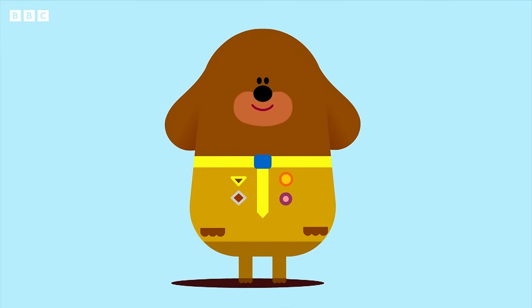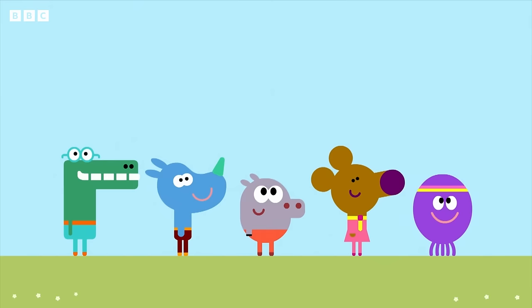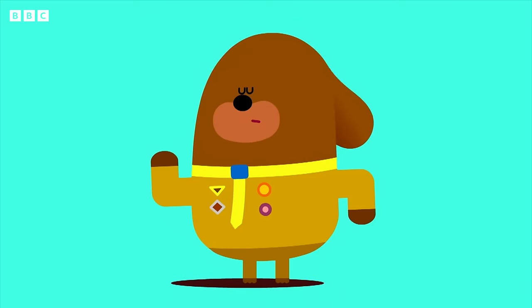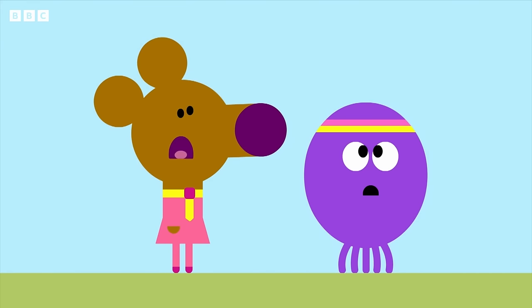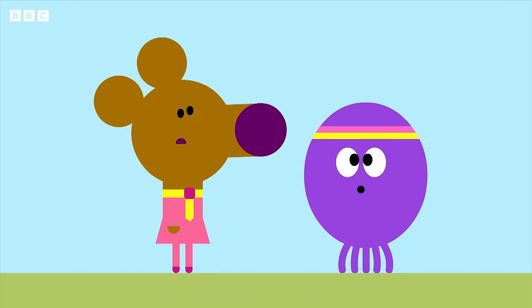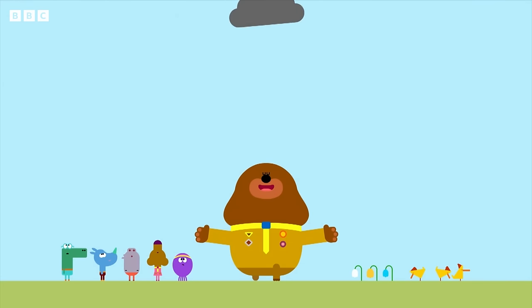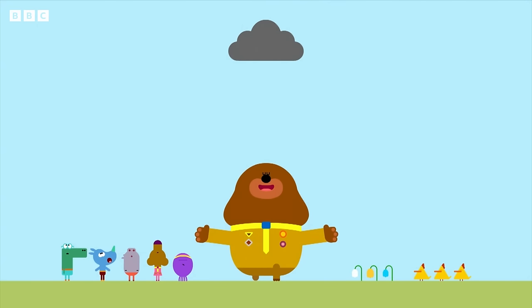Oh, woof! Is this a rain dance? I think so. Woof, woof! It's going to rain now. Oh, it nearly worked.